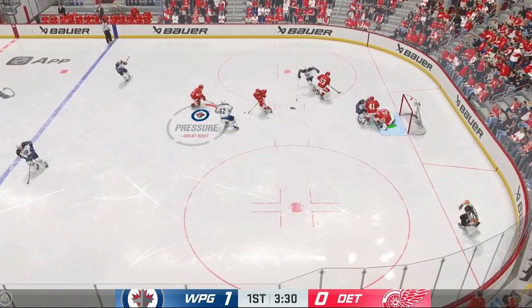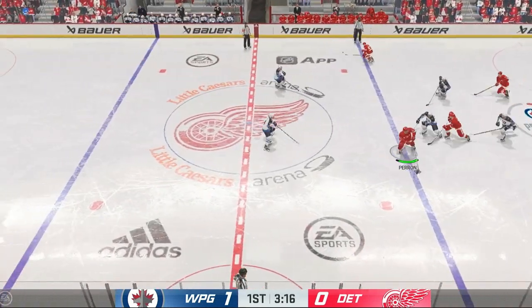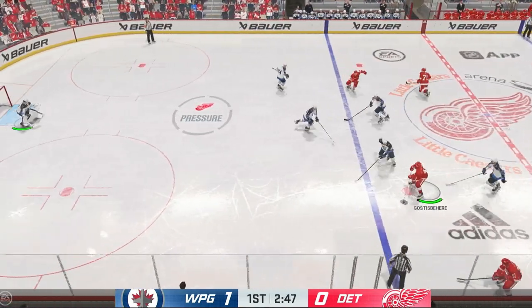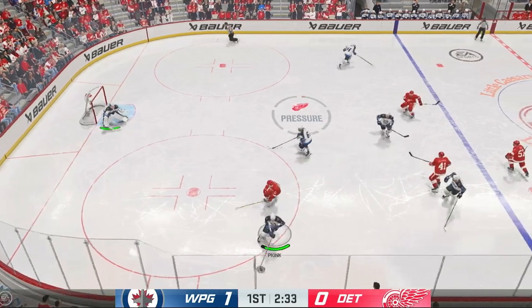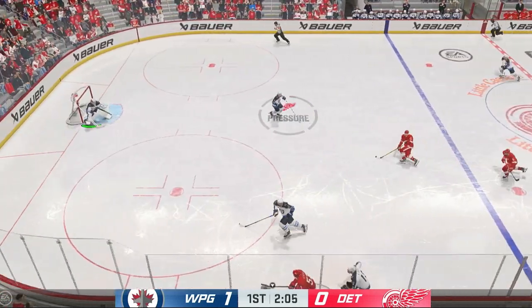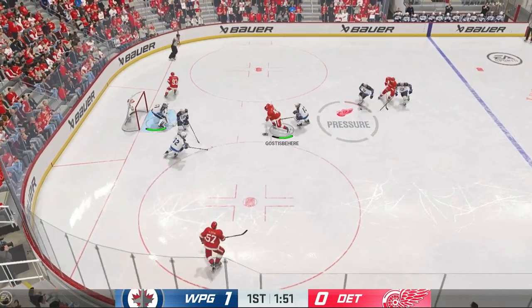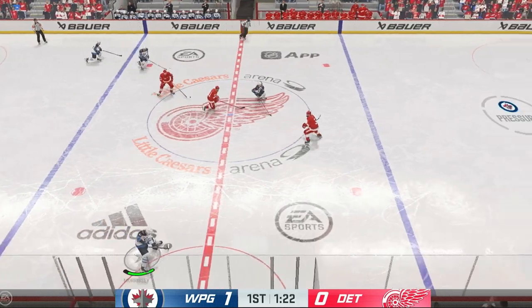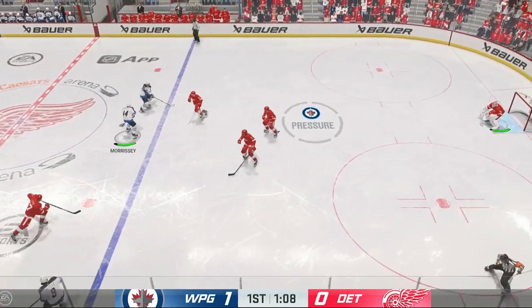Iafallo, as the Jets come right back in. Nice save by Husso. The Wings penalty kill continues to struggle as the Jets turn it over at their own line. Perron out front, Gostisbehere stepping in. He can't get that shot through. The Jets will come away with it.